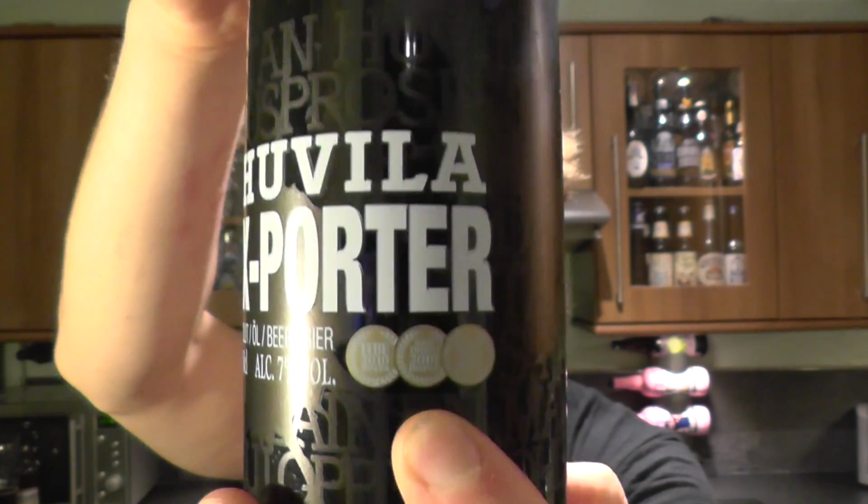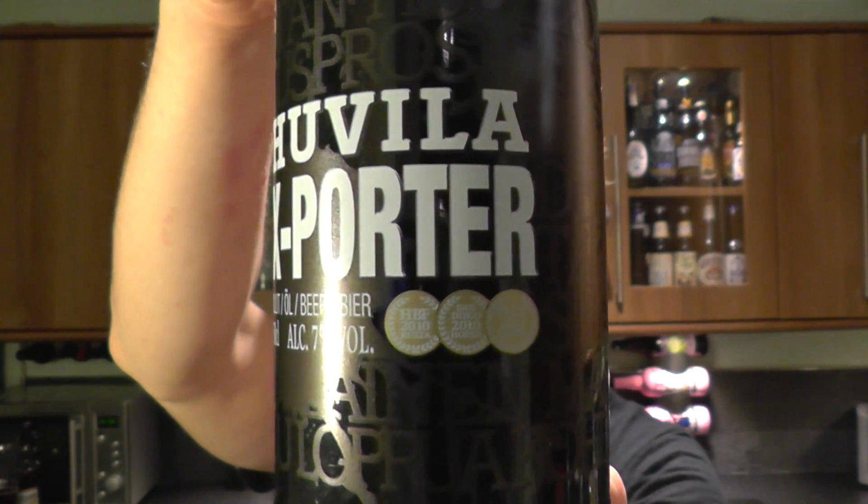Let's get this beer out into a glass and see what we get. It looks like it's won a couple of awards also. Just quickly, 2010, 2011. Probably in Finland.